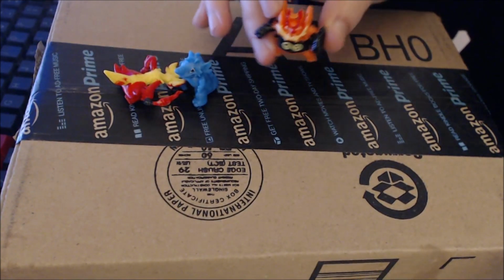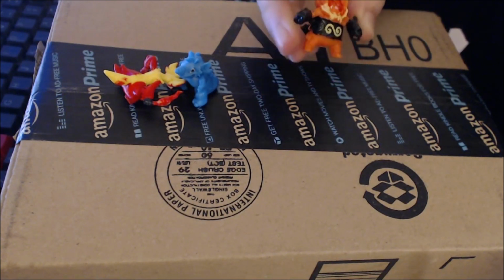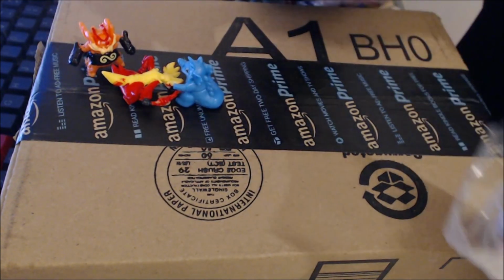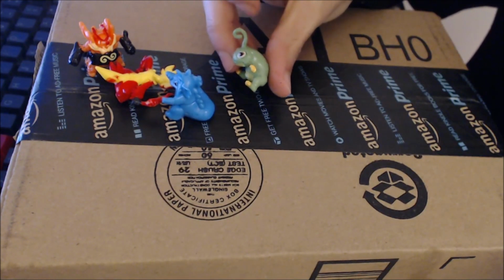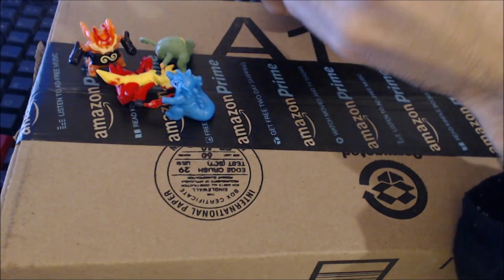The Ember actually doesn't look too bad. There's a little bit of stuff here from it not being taken out of the mold properly, but it's okay. Yeah, it's all right. Actually, that's a pretty decent Ember figure except for that little bit, and I can just chip that away. Politoed. Politoed just has a funky eye going on right there, but not too bad. I mean, it's more about the hilarious colors.